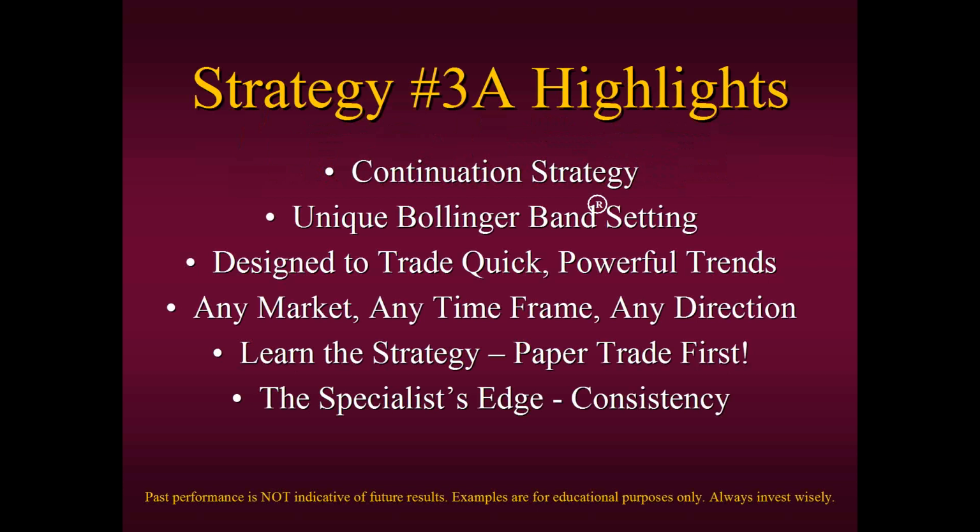You can apply it to any market, any time frame, in any direction. I just shared with you stocks, futures, currency pairs, ETFs, weekly bars. But please, I know a lot of you, your eyes are lighting up right now. You're probably looking at charts where you could have applied this right now as I'm speaking. Please, paper trade this first.